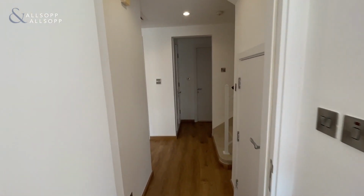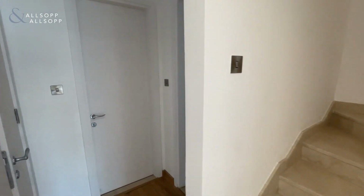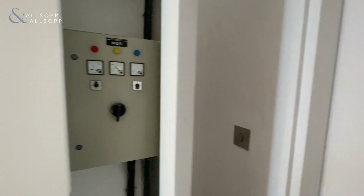Then through this door, you're entered into the corridor where you can go into the utility cupboard, the bathroom, and the electrical cupboard. Through that door, you're entered into the garage.